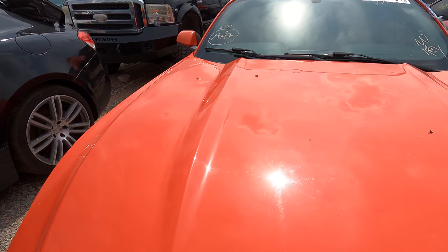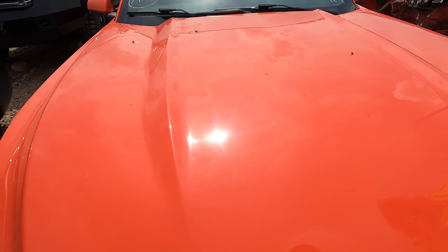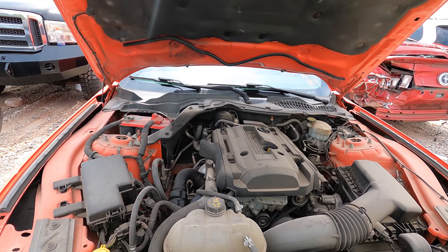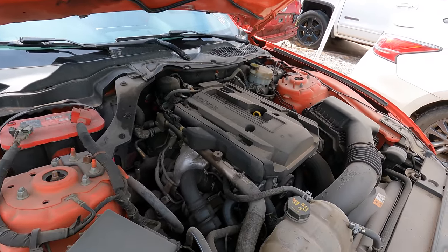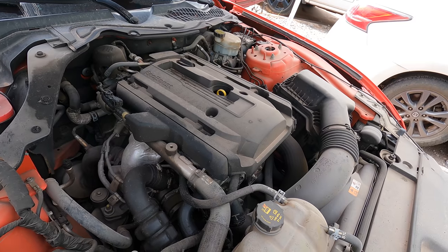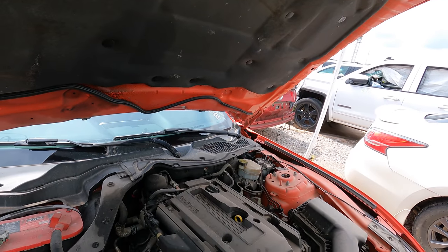I'm dying to know what's under the hood though. There you go. Turbo EcoBoost, baby. The Turbo 4. What is it, like 300 and something horsepower from this? And it's a teeny tiny turbo. But look at all the oil that's spraying around it. I'm guessing this has some miles on it.